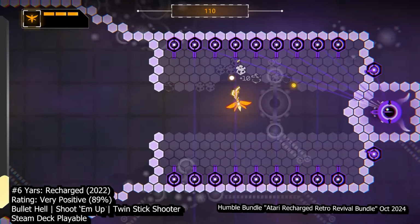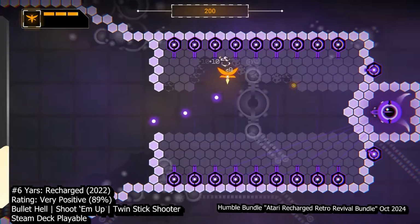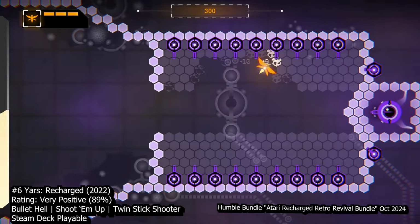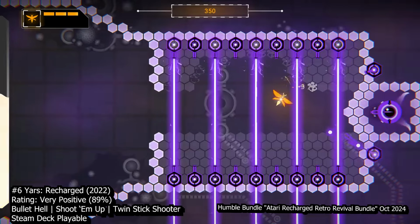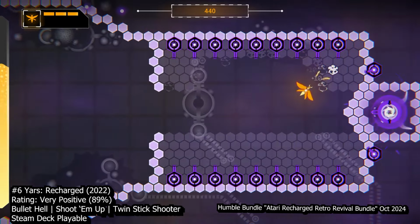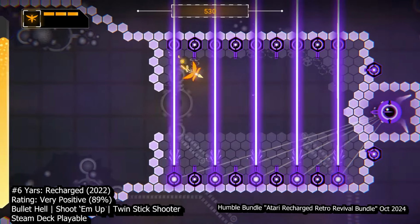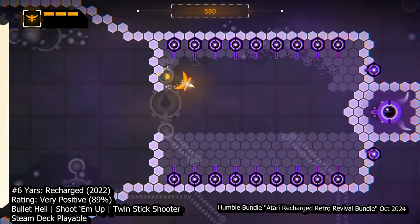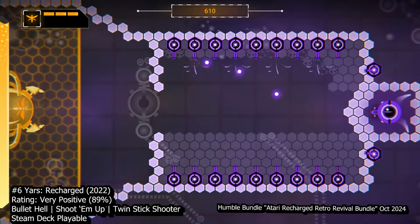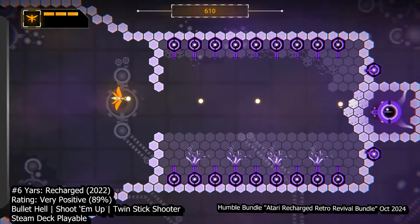At number 6 we have Yars Recharged, a modern remake of the classic Atari 2600 game Yars' Revenge, offering fast-paced twin-stick shooter action with strategic elements. You play as a Yar, an insect-like creature tasked with destroying the Siluret cores. You will break through barriers by shooting or nibbling at them, while dodging projectiles from enemy cores. Collecting yellow orbs along the way powers up your Zorlon cannon, a massive weapon that deals heavy damage, but even with this cannon, you must stay alert to avoid enemy attacks.